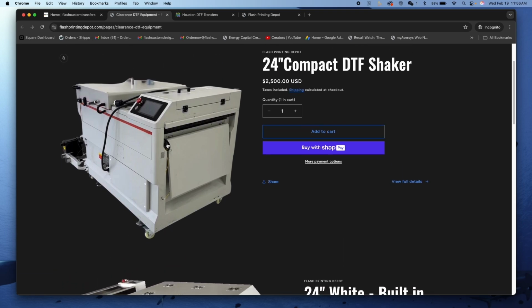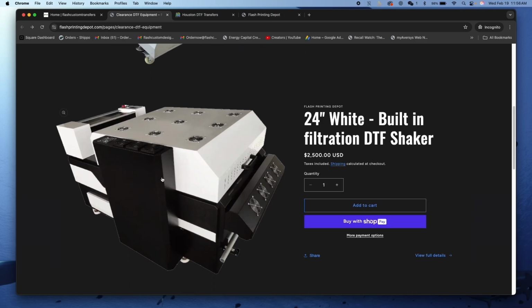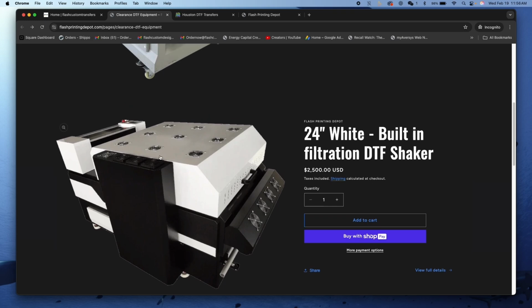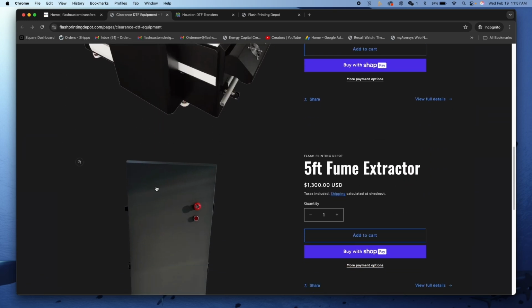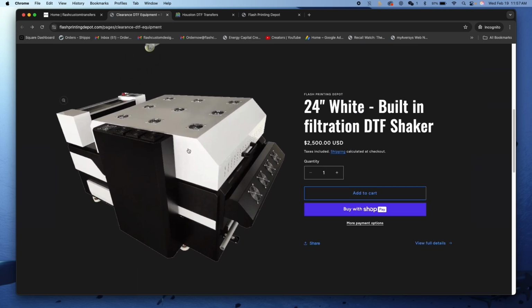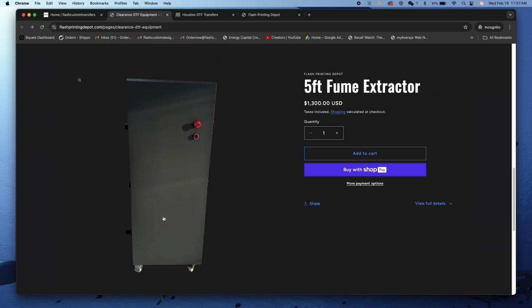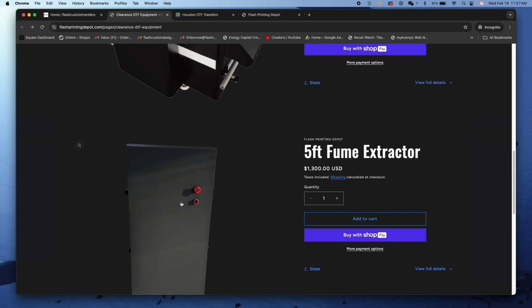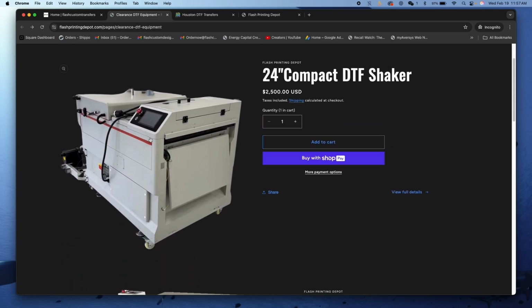This one's compact. This one's very small, fit through any door. This one's a little bigger. It's not going to fit through your average door, but if you are deciding to do it in your home, then this one right here doesn't need a fume extractor, but it has its own shortcomings. But if you're going to go with this one and a fume extractor, that's what I would recommend. I would recommend a fume extractor with either one of them, just because this right here is going to accept all the oil that you need and it'll be easy to drain. But again, you don't have to if you have your own ventilation system set up, whatever you decide to do.